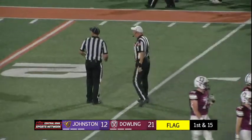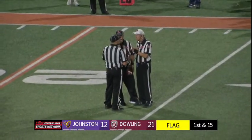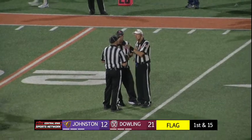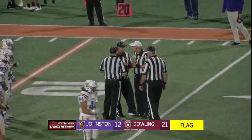There wasn't a need to do it, but the other defender didn't know the other guy had his back there, and now they're talking about it here. Well, I think the ball was tipped. Yeah, that's exactly right, Johnny. The ball was tipped. Well, then all bets are off.